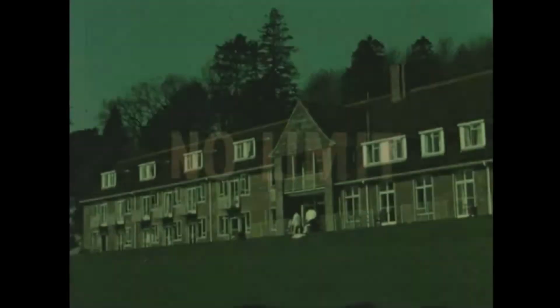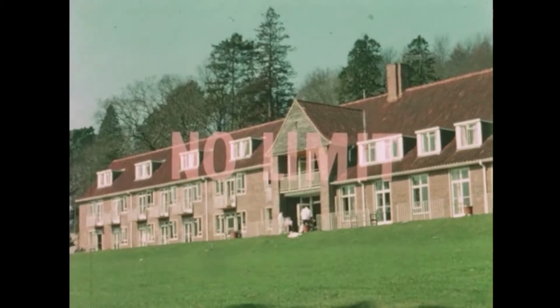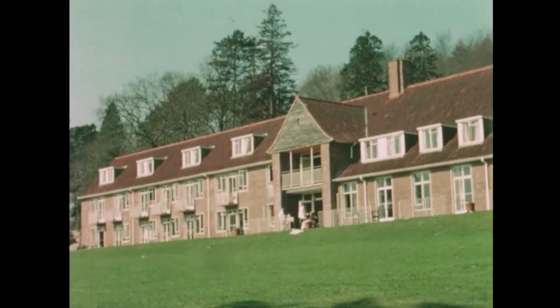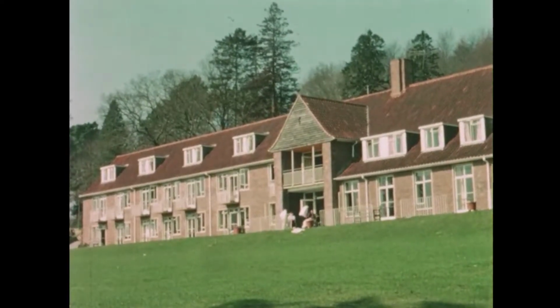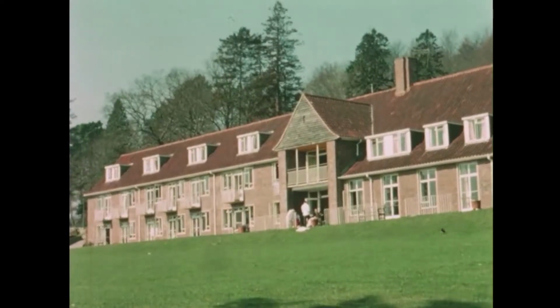A long brick building with gabled roof and dormer windows, overlooking an expanse of sloping green lawn. People are outside in the sunshine. Lee Court is a Cheshire home. This film shows some of the gadgets which help the disabled people at Lee Court to lead active, purposeful lives. We hope it may help others with similar problems.